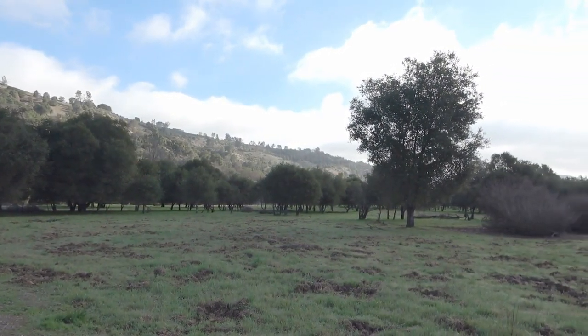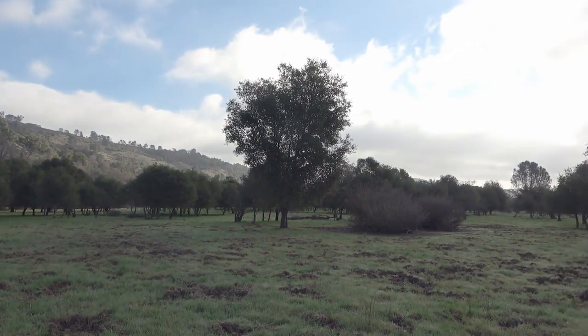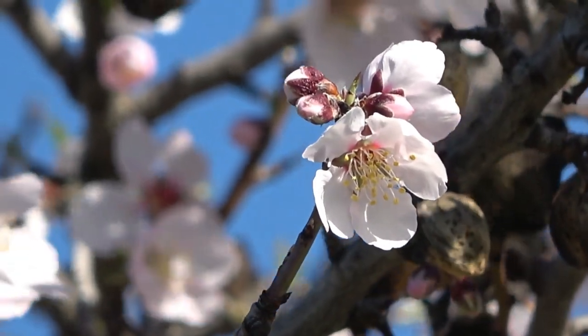We head back to the bridge to roam around the meadow, where there are rows of orchard trees and coast live oak. There are all kinds of birds singing and jumping around in the trees.